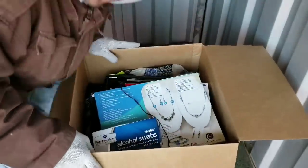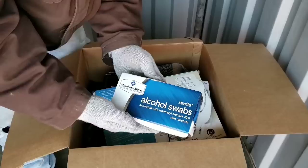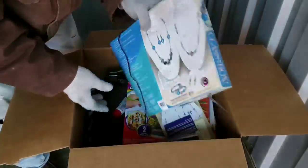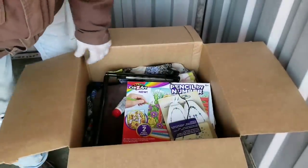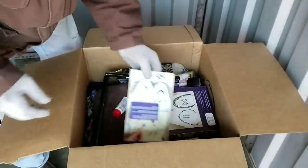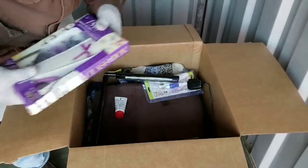Here we go. See what we got. Again, we have to be careful. Biohazard unit, right? We're going to be very, very careful. We got alcohol swabs. I'm going to hold that just in case we have any issues. And then, uh-oh, we got a whole jewelry making kit that I just destroyed, unfortunately. We've got paint by number. That's an art thing. Again, we found all kinds of cool things in here, all brand new, never used.